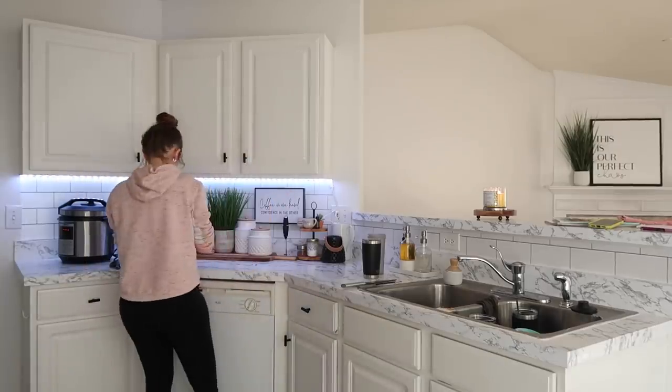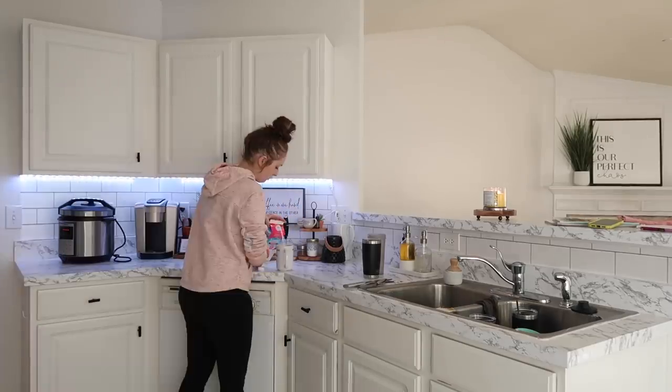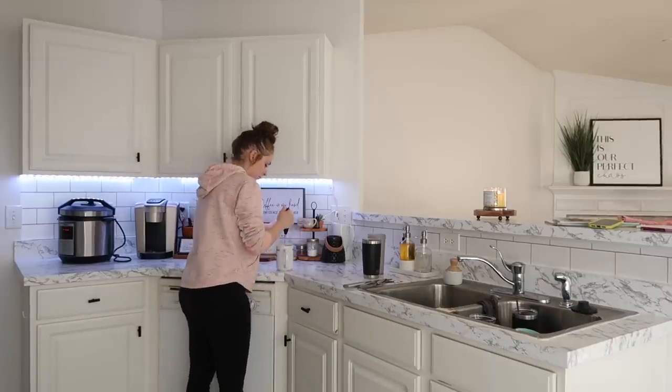And I also made myself a cup of coffee in between all of this. I love having a cup of coffee kind of going along with me through the house while I'm cleaning.